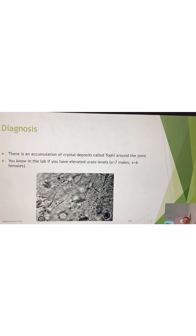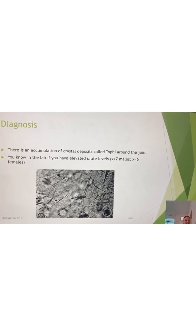So how is this going to be diagnosed? You get them a fluid biopsy, right? So you know that there is an accumulation of crystal deposits, which I told you before, called tophi, around the joint. That's what causes that excruciating pain, because those crystals are bothering the tendon and the joint. They are digging into those muscles, digging into those ligaments, and tearing everything up.